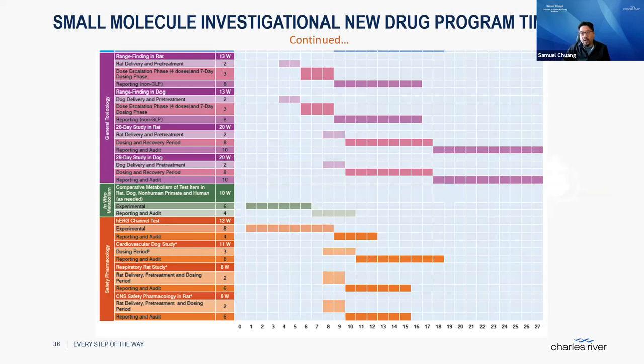This is a Gantt chart of a typical small molecule. I'm not going to go through all the little lines. I just want you to have an appreciation that each of these blocks represents a month, and of course, up to 27 months, that's basically 2 years. You can have a lot of work done in parallel. So careful planning of what can be in parallel and what has to be sequential, like the dose range finding studies at the top part, will lead to having that data contribute to the design of the 28-day studies. Staggering them this way, you can save time.